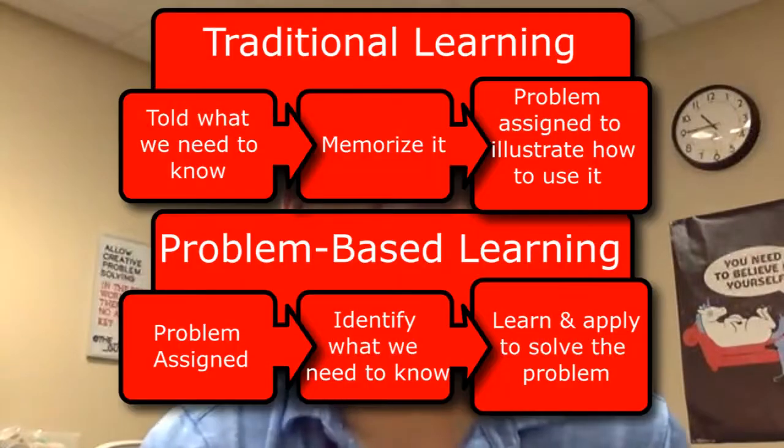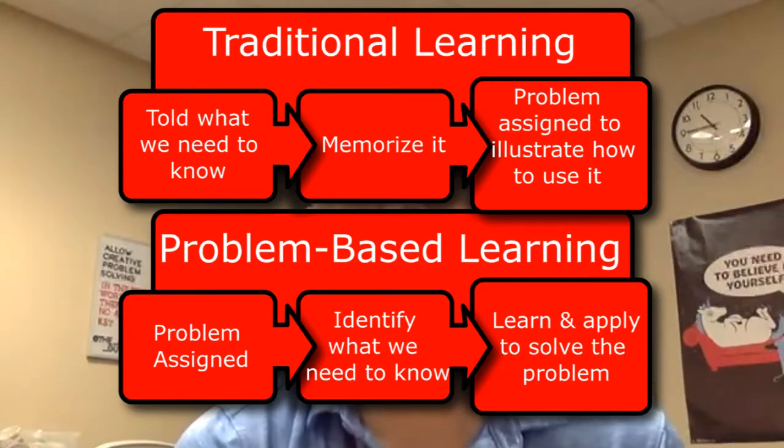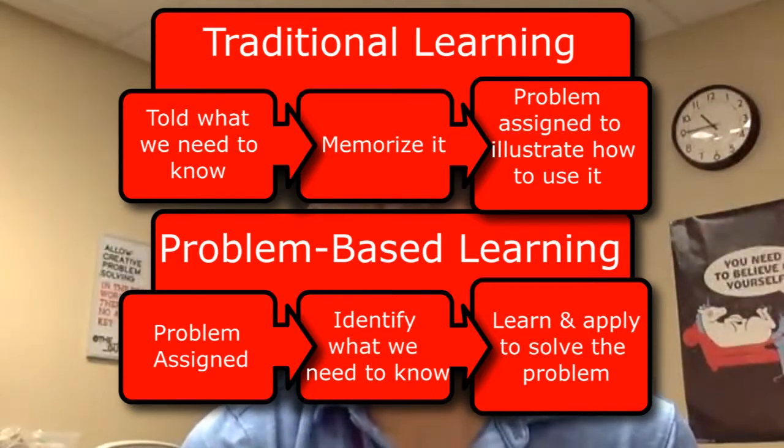Problem-based learning is somewhat different than traditional learning, where in traditional learning, basically students are told what they need to know by the teacher typically. So they're told, you need to know this, and so they memorize it. And then you assign a problem to illustrate how that's used.